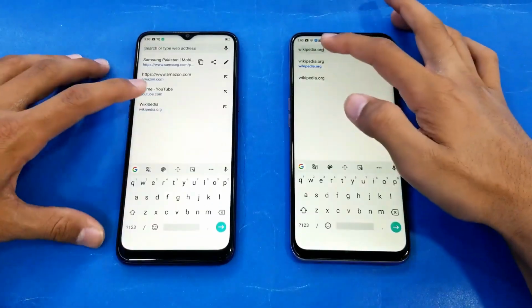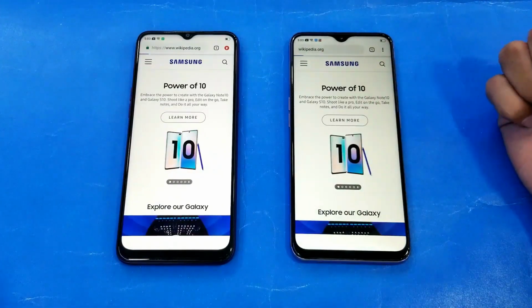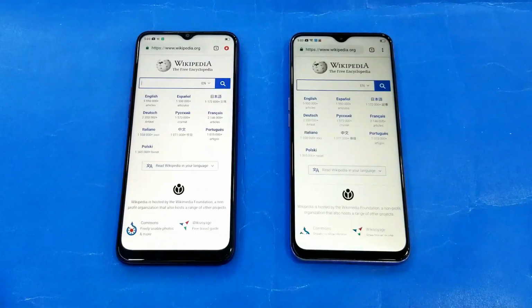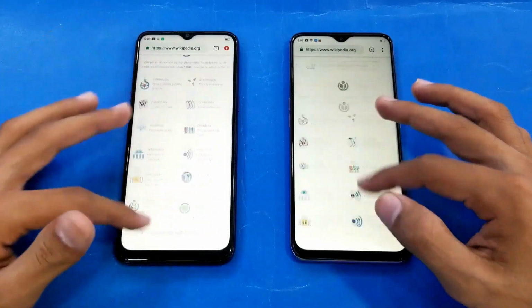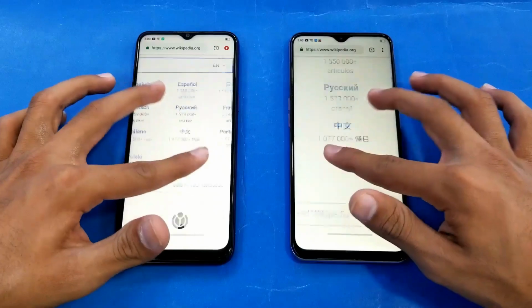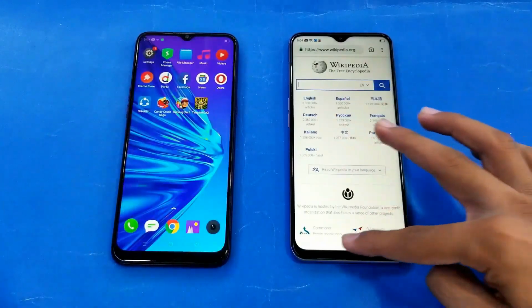So next website we have is wikipedia.org, and you can see that was about the same on both phones. Very fast performance on both phones. Same thing with zooming in and out, no lag whatsoever on these devices. Very smooth performance on both phones.